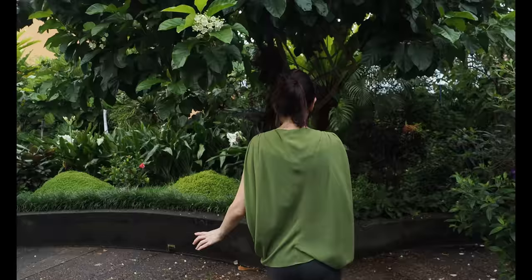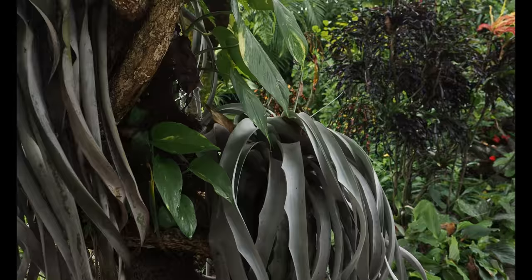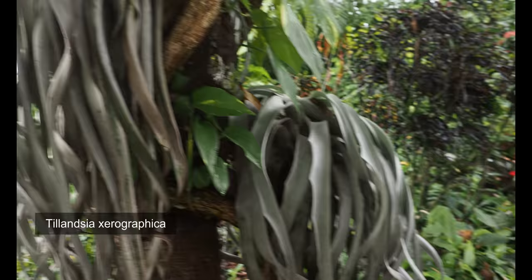This is amazing. Oh, this is an air plant. You have grown it so large. Do you remember how long this has been here? Oh, it's been here for 10 years. Wow. They look kind of mysterious. The form is very nice.